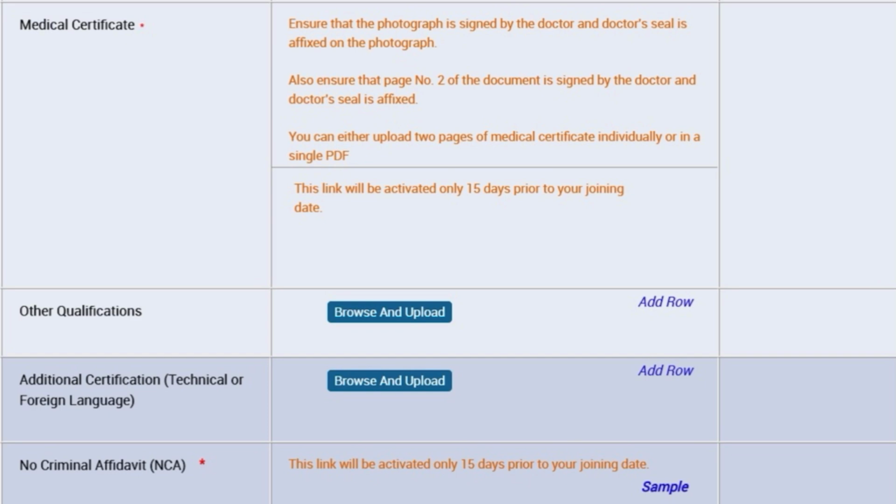Next comes the medical certificate. As mentioned by me, the medical certificate, NSR e-card and the non-criminal affidavit, the links for these documents will only be activated 15 days prior to your joining date. Meanwhile, you can download the medical certificate and non-criminal affidavit from your NextStep portal. Just download it, and don't upload it anywhere, just download it for now. Make all the documents handy, and upload once the link is activated.